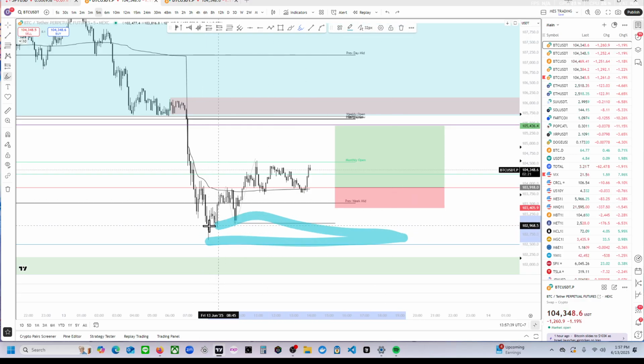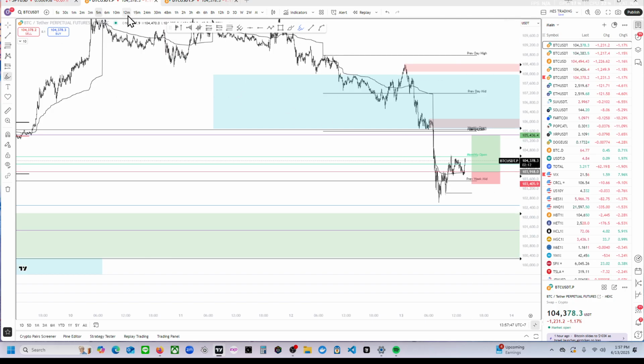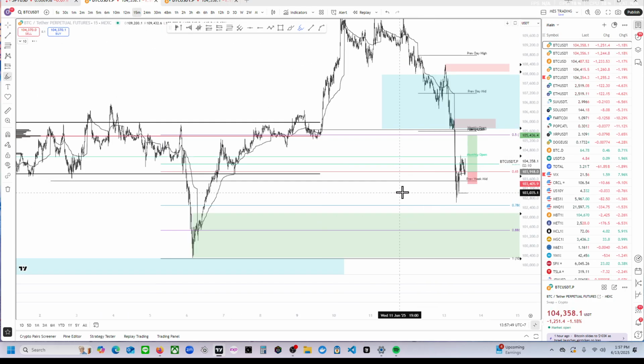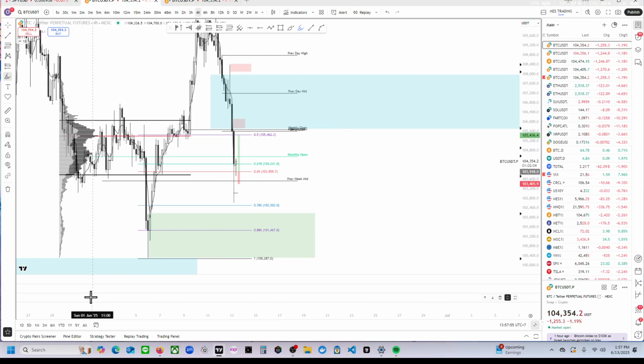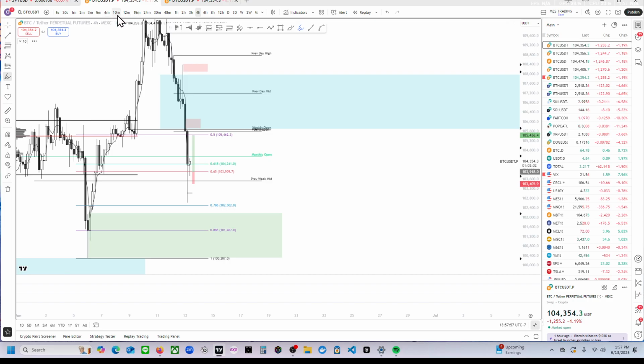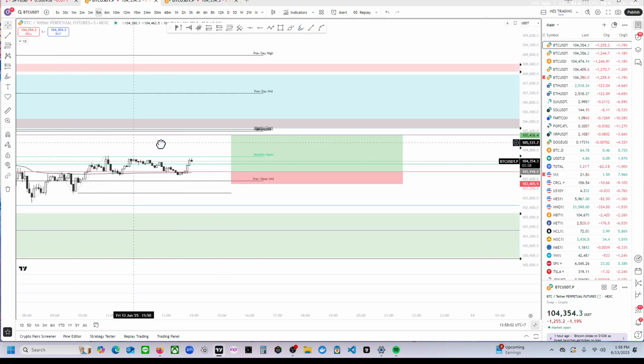Another option is always the deviations of the range. So if we get an SFP below this low, potentially even coming into this order block here. What is this? This is a range initiated demand zone, I believe, or is this a 4 hour? Yeah, 4 hour order block. Okay. So range initiated demand zone as well as a 4 hour order block. Obviously, those things kind of go hand in hand usually.